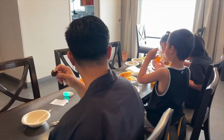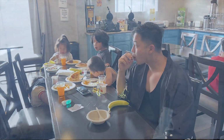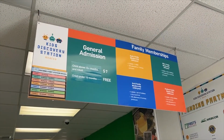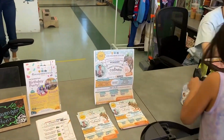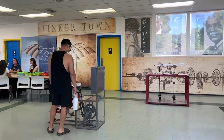It's like 8 right now. So yeah, still pretty early. Pretty cool wristbands, glows in the dark. So we're at the kids' discovery station because the zoo doesn't open till 12. And luckily today is free for the community, so we are actually here for free.